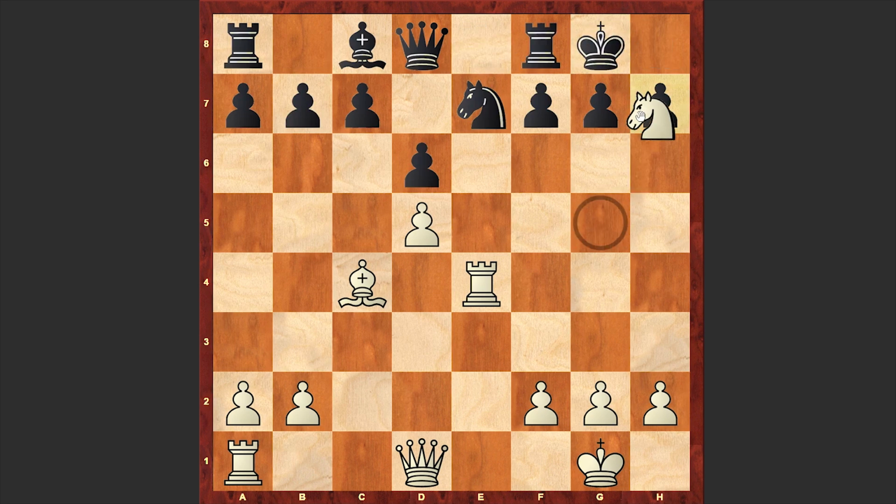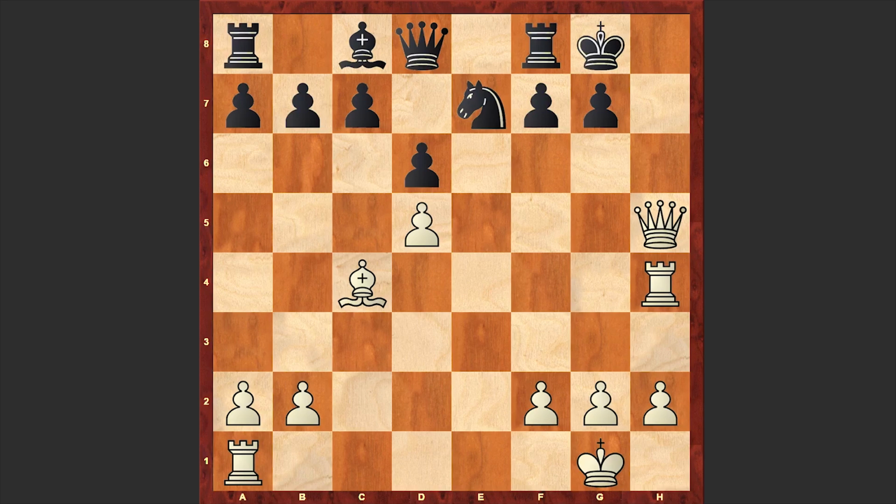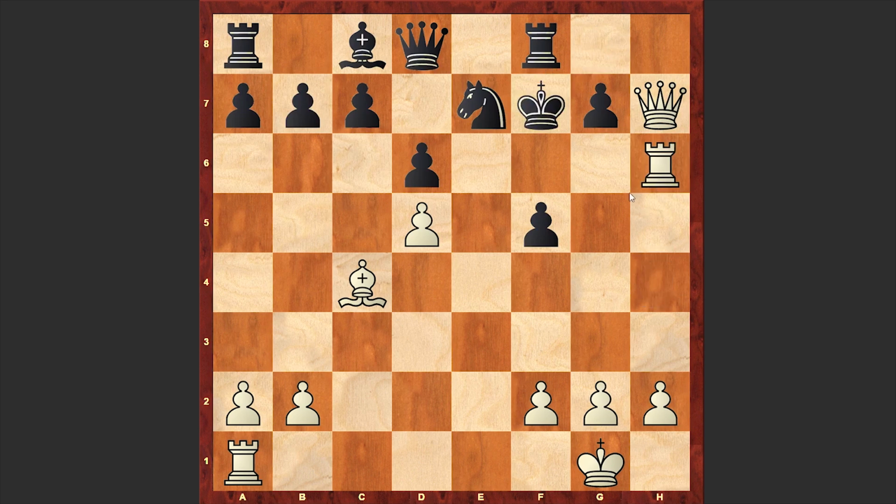which allowed Keres to go for knight takes h7. King takes h7, queen h5 check. Let me tell you that up to this point there is nothing wrong with black's position. We have an equality, but black has to be very careful, of course. f5, neutralizing the mating threat, rook h3. According to Stockfish, playing queen h7 check, and then rook h6 is better.